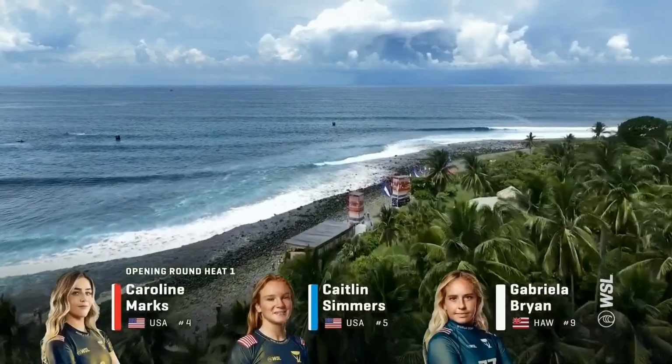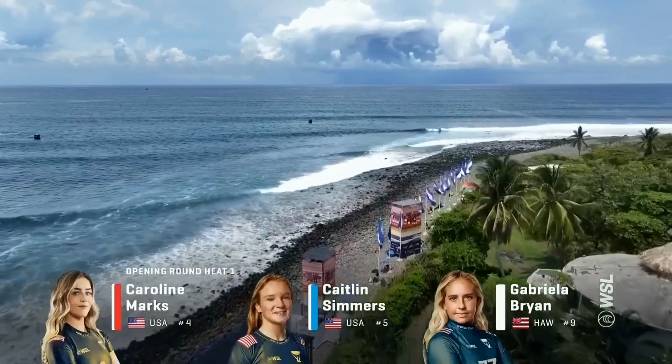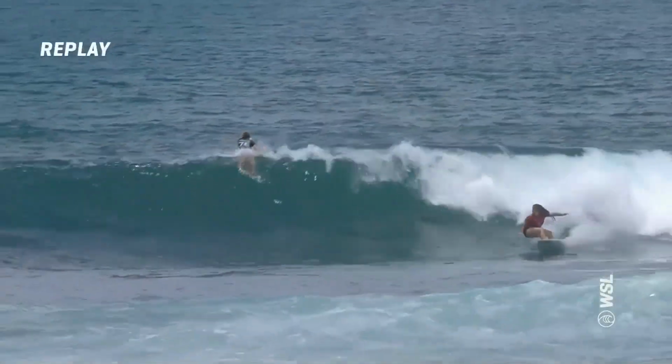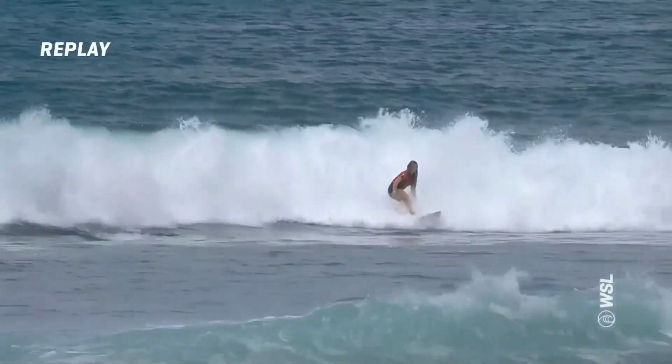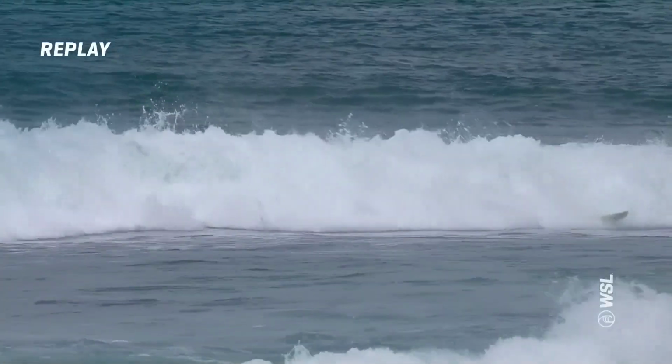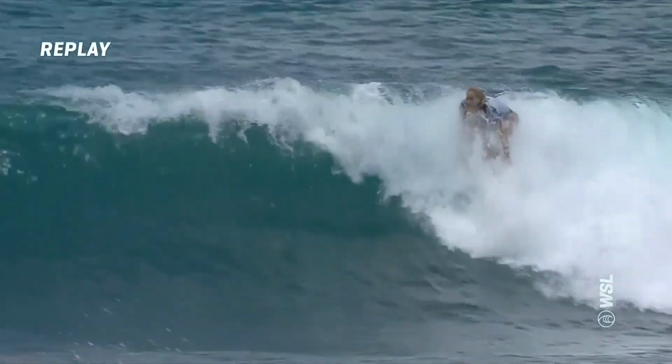We just completed the men's opening round. Now it's time to move on to the women's opening round, and we are starting off. Caroline Marks got a wave flick. This is a 3.17. Yeah, two turns really quick on the backhand and put away a 3.17 for a relatively very short wave. So watch this, Pete.